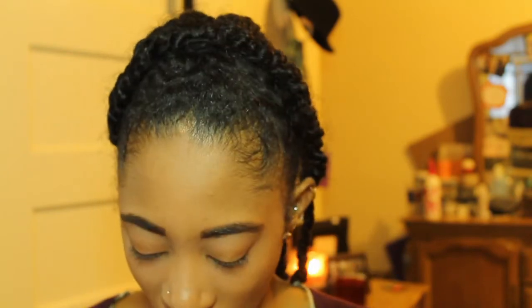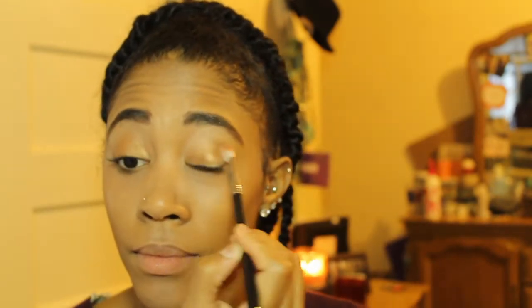Alright, and then going back to my Coastal Scents palette, I'm just going to take this matte darker brown shade just to eliminate a little bit of the glitter of the eyeshadow. Nicki's still very matte. So just very, very little on that same E25 brush by Sigma. Perfect. Now moving on, this eye look is pretty simple.